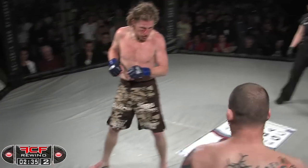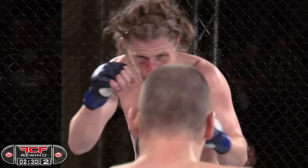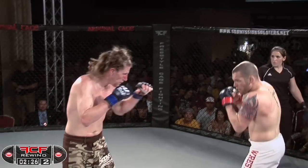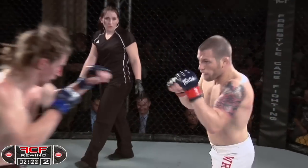Gardner gets another uppercut in there. That right uppercut sneaking in. Looks like Gardner's cut under his right eye. Not surprised. In fact, I'm surprised he's not cut worse than he is.